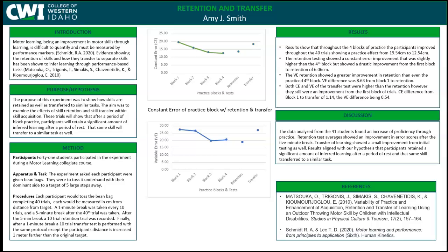And the aim was to examine the effects of skill retention and transfer within skill acquisition. These trials will show that after a period of block practice, participants will retain a significant amount of inferred learning after a period of rest, and that same skill will transfer to a similar task as well.